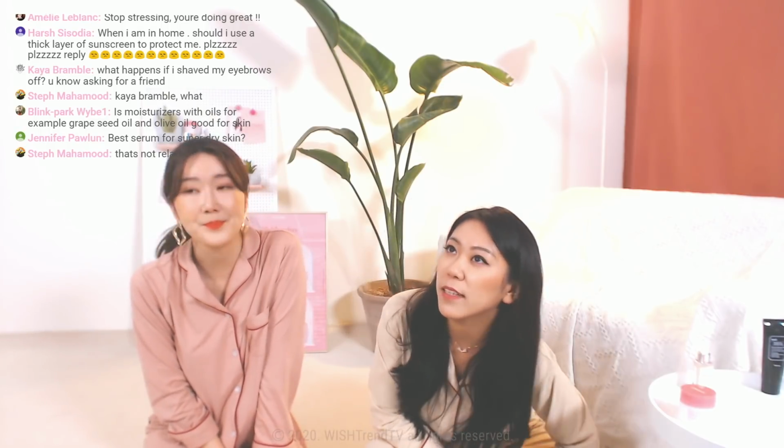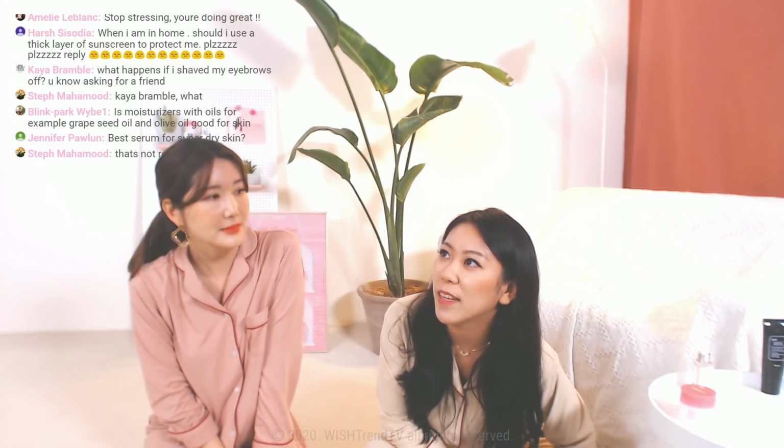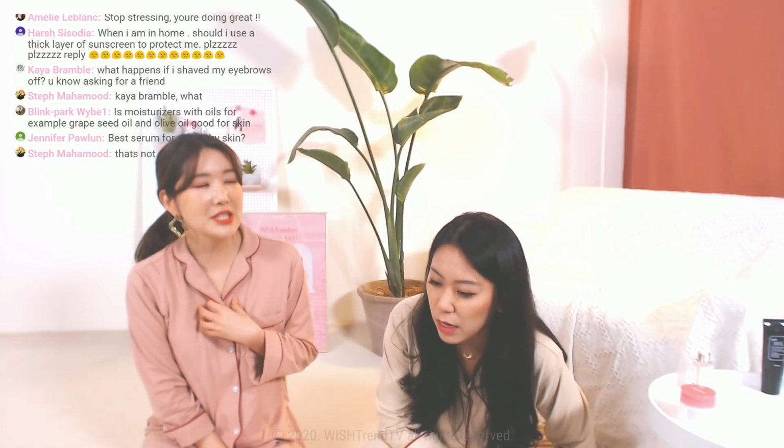Best serum for super dry skin. What do you think? Super dry skin on wishtrend.com. I'm thinking, because I don't have dry skin. So I was thinking maybe the honey serum, or personally I like the ginseng serum, but that can be recommended for all skin types. That's so weird because I don't like both of them. Oh, really? I don't use it in my daily skincare routine because I don't have dry skin. So it really depends on what skin concerns you have.